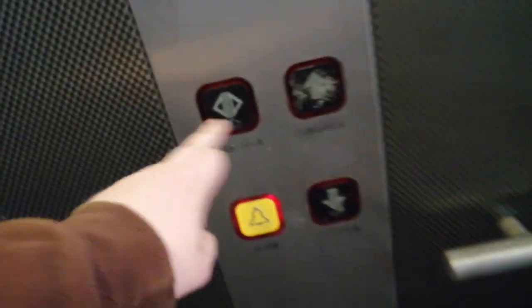Platform level. Smoking is not permitted on any part of the station. Stand clear. Lift doors opening. Stand clear. Lift doors closing. Lift going up. 3 doors there.